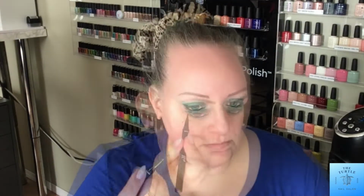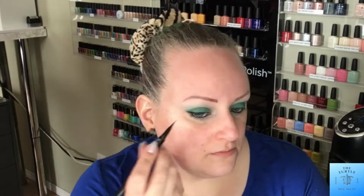Then I'm going to use the H2O proof eyeliner to do my cat eye look, I guess, or to complete the cat eye look. I don't know what you want to call it. It's got so many names now. I think Foxy Eyes was another one. I'm not sure.